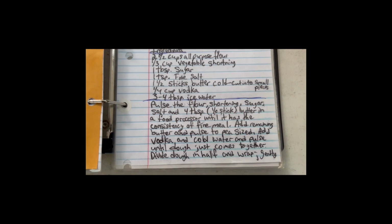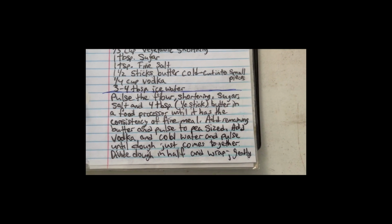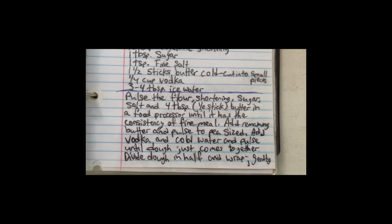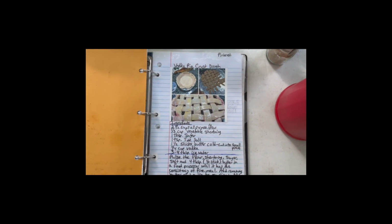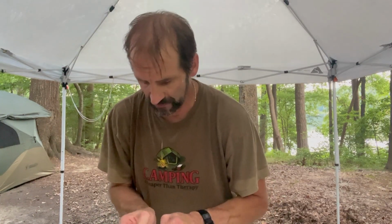So I actually have this: pulse the flour, shortening, sugar, salt, and a 1/2 stick of butter in a food processor until it has the consistency of fine meal. I don't have a food processor. I do have a pastry cutter, so I'll be using that. I just need to clean the bowl, and then we'll get on it. We're going to start with 2.5 cups of flour.